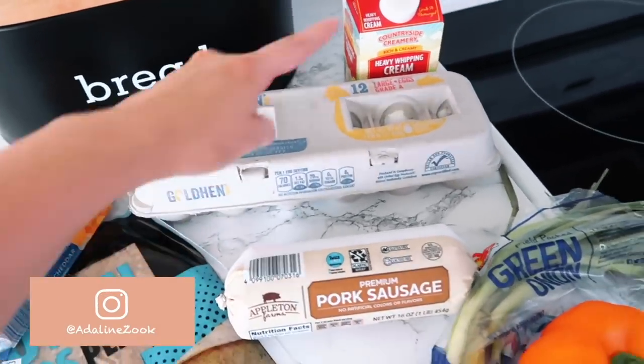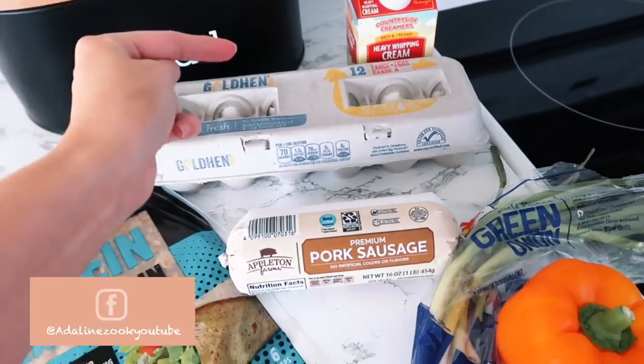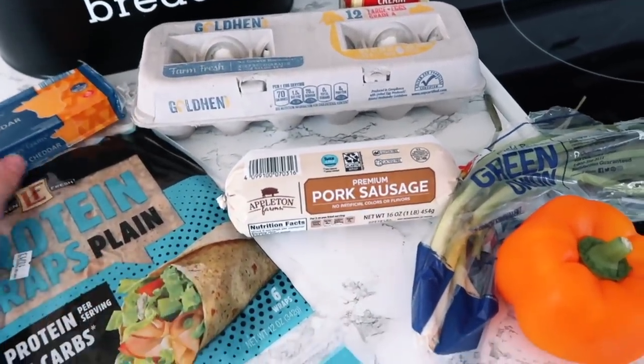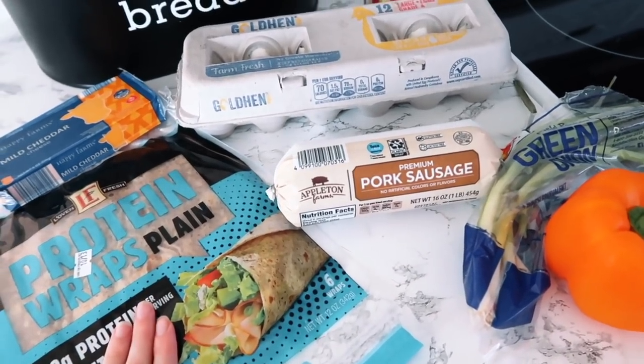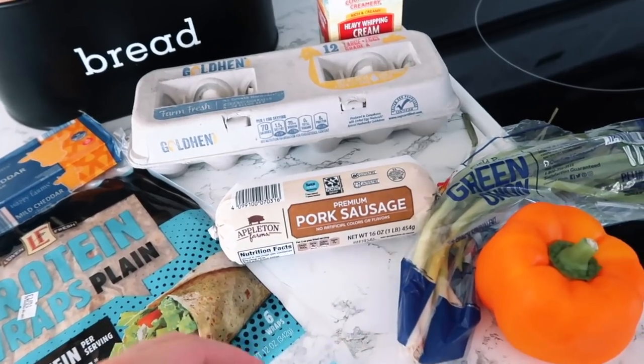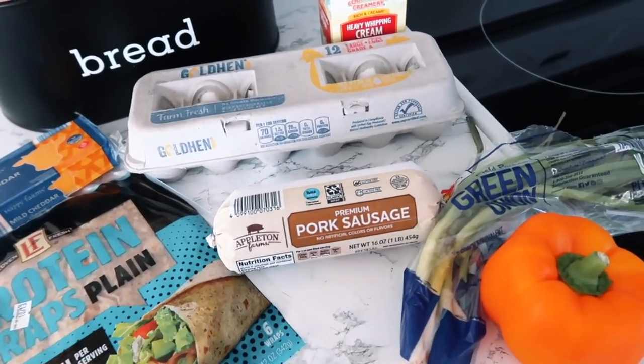And I'm going to do eggs with some heavy cream to make them fluffy. They're gonna be really great wraps. In fact, I may also put a skim of mayo inside the wrap just so that they're not too dry. And whenever you heat them up out of the freezer, they'll be nice and moist inside.